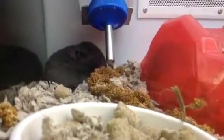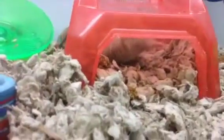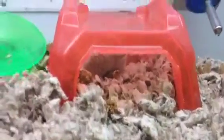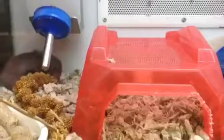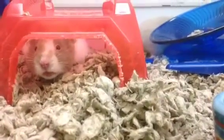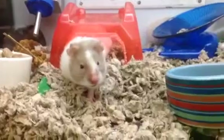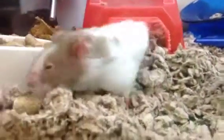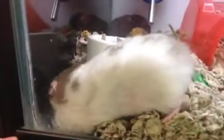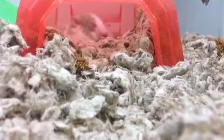One's in the back there. Okay, ready? Weird? But they're adorable too. They're adorable but mischievous. They can ruin the house if they get out. Oh, look, one of them is up. He woke up. That's creepy with the red eyes. Oh, he's under.